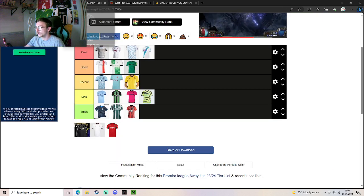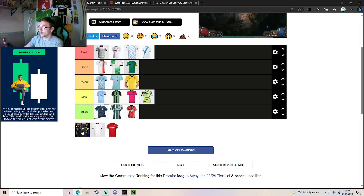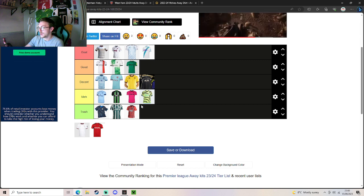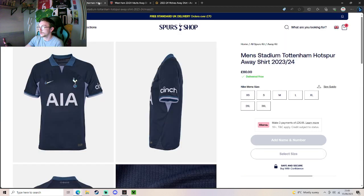Yeah, it's not as good as the home kit. The home kit banged, but this kit, it's still quite clean. I like the collar. You know, I think that works. I'm going to go with this being in there. I think it goes above Burnley's, though.